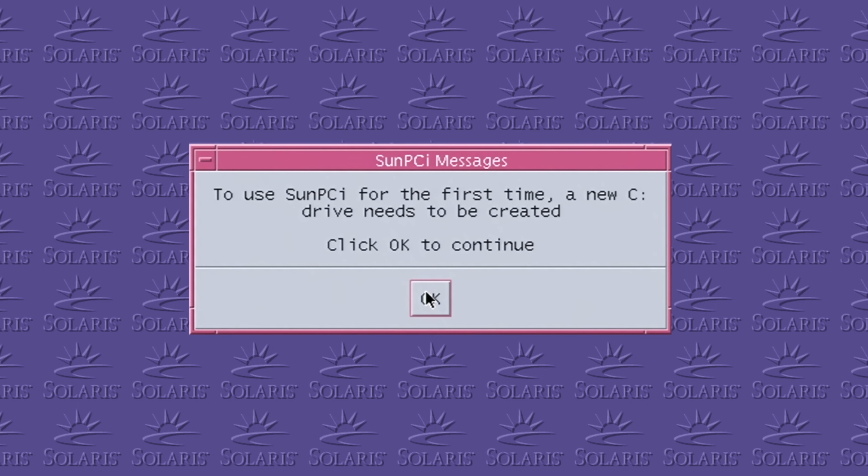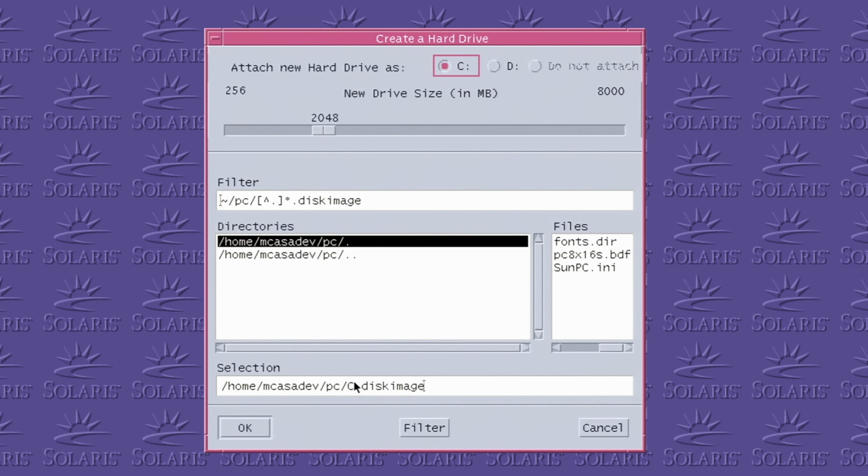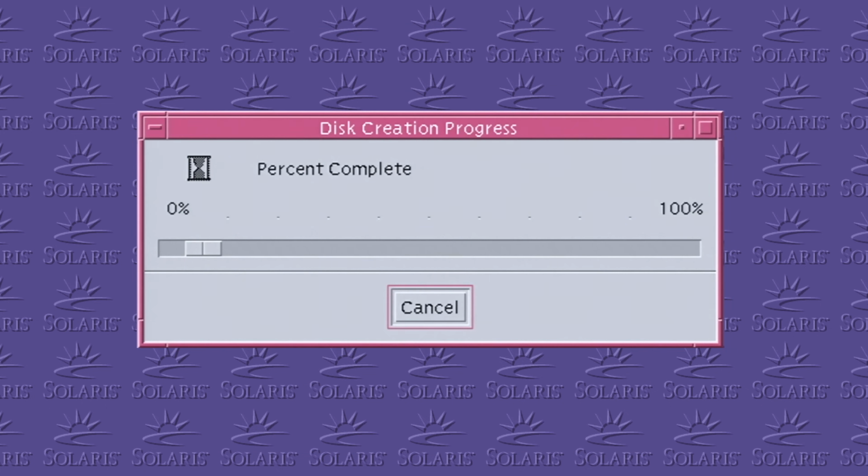Everything is done through the SunPCI program, which on first run, we're prompted to create a hard drive image up to 8 gigabytes in size. Disk images are stored in the user's home folder, and there are no sparse images here. Every drive image you make will consume all the space it needs right at creation.